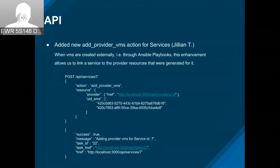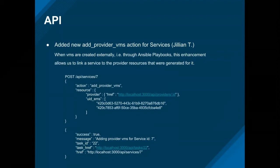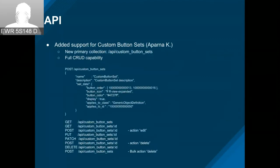Okay, so the one enhancement that was needed: when VMs are created externally, like in Ansible playbooks, we needed the ability for them to tell us, oh, by the way, link these new resources to the service. So that's done via the add provider VMs. It's an action, and as part of the inbound data for it is which provider we are supposed to do the linking to, as well as the UID EMS for those new VMs, and the standard async action signature comes back. Next slide, please.